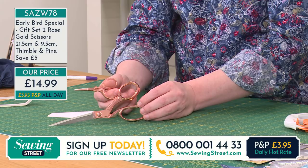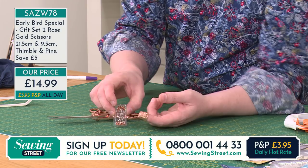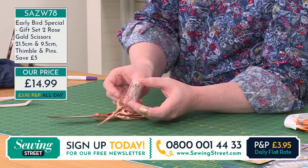And I didn't plan this very well. Oh gosh, I've just thrown the thimble across the stage. Sorry about that. We've got a lovely thimble and a lovely set of pins. So you can see the rose gold on it as well. And the rose gold really works very, very well with this product. I think they're a really cute little product there.